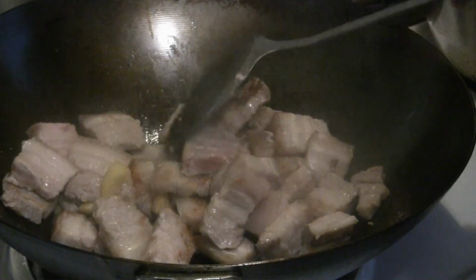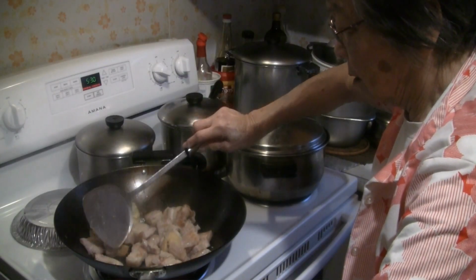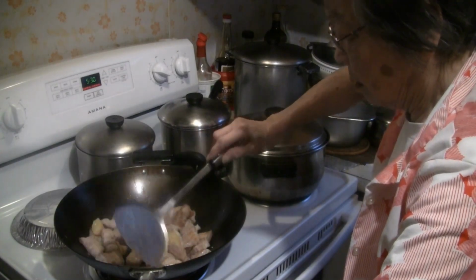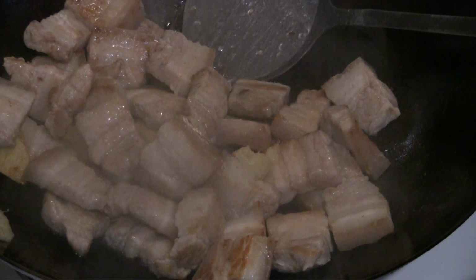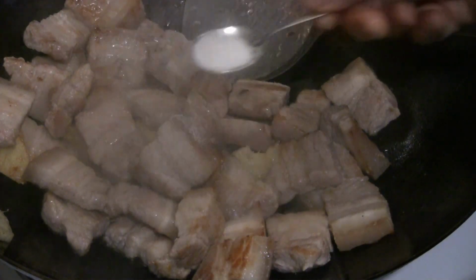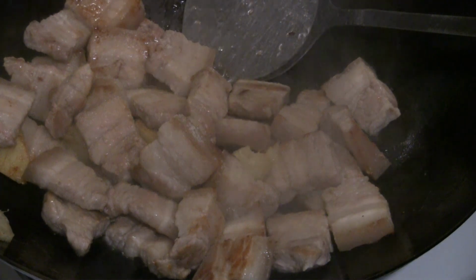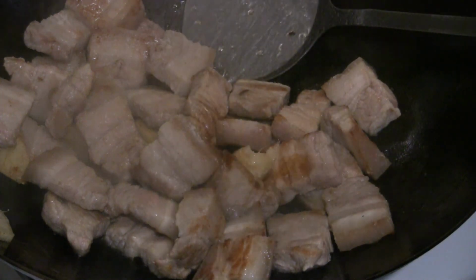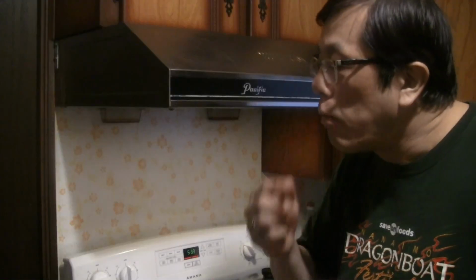So just give the pork belly a good sear. Getting a good sear on the pork belly. I'm going to sample a little piece because I always sample the food when I'm cooking. Put a little bit of salt in there, maybe a teaspoon or a half teaspoon. Put a little soy sauce in there. That's really good. Wow.